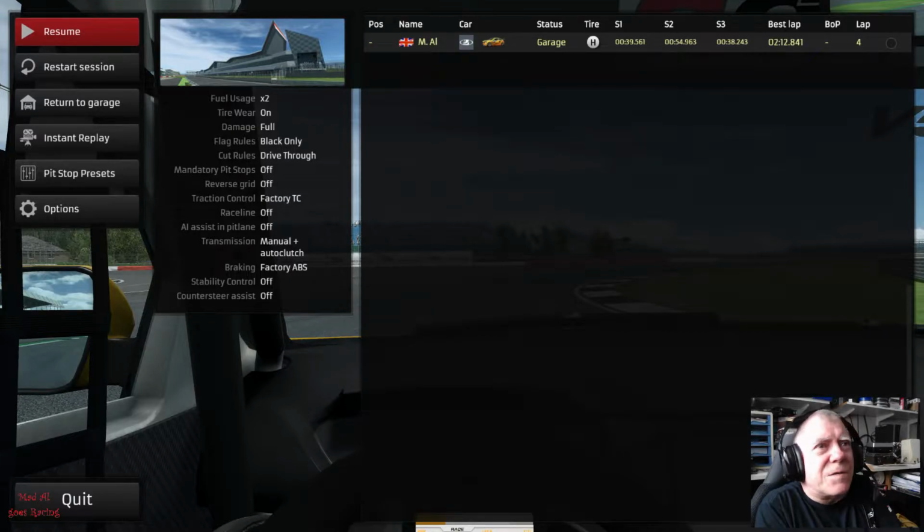The Hyundai, obviously a brand new car, not in any other class, so yeah, get that one. And it seems to be quite nice. Reasonably neutral for a front-wheel drive car, so give it a shot, see what you think. You can always try it for nothing before you try before you buy, as always in Raceroom. So no loss to give it a shot.